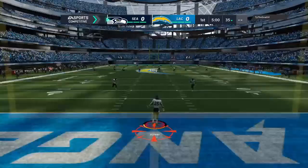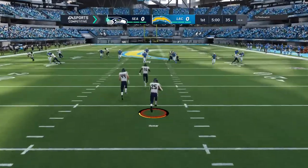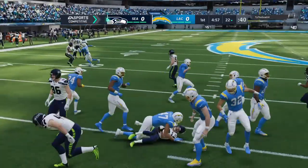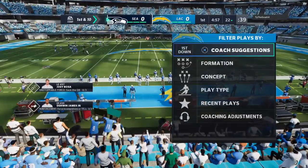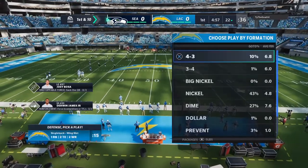NFC West, the Seahawks and Chargers are underway. This will make it into the end zone. And he's up past the 20 to the 22-yard line. Let's take over 1st and 10 at their own 22-yard line.